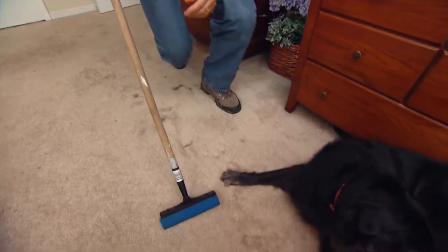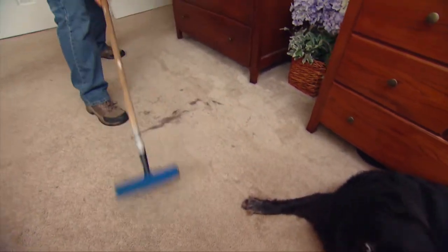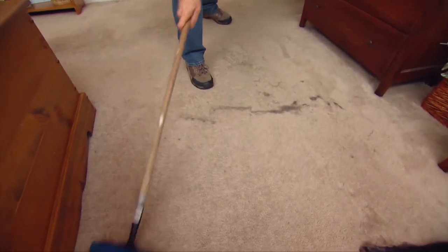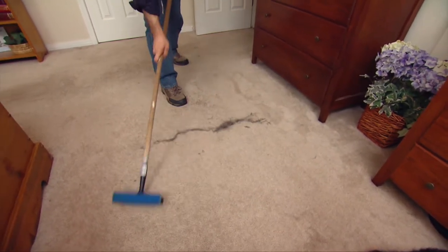And what I've found is if you rake that across the carpet, excuse me there, Blackie, you can see after just a few strokes, look at that. Little pieces of Blackie coming up here. There you go. It goes pretty quickly.